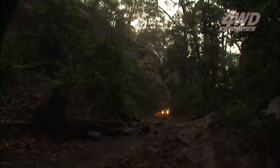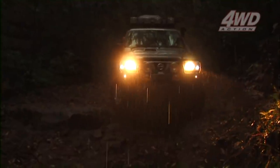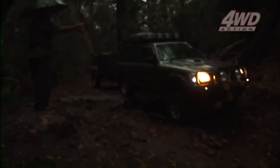Well, with dark right on us, Richard and the family have left. Good on you guys, we've had a terrific time. But really, with the rain and everything else, time to go home. Beautiful. Yep, wheels are right. You won't be able to do much else anyway, so just take it real slow.